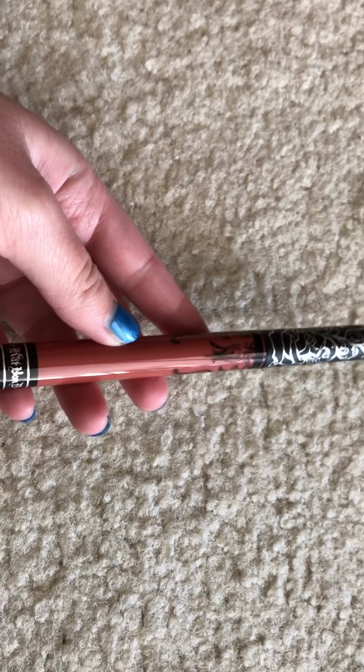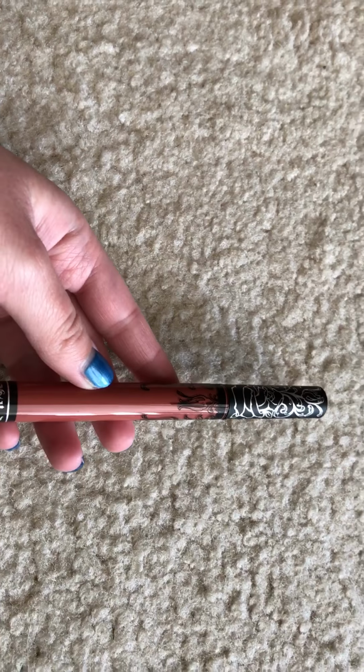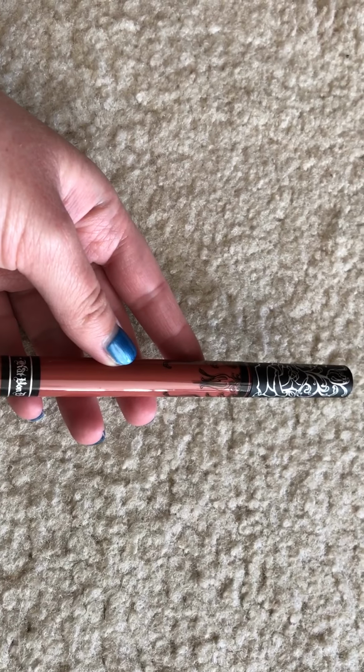The first two lip products I'm going to show you are Kat Von D liquid lipsticks. I really love these. I've had several of these. I probably have 6, 7, or 8 of them in my makeup collection right now. I love them.